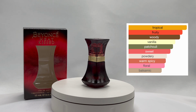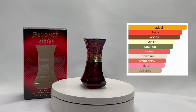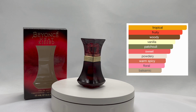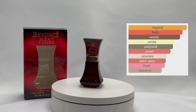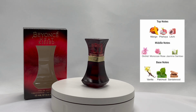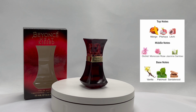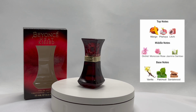For Heat Kissed, main accords are tropical, fruity, woody, vanilla, patchouli, sweet, powdery, warm, spicy, floral, and balsamic. In the top notes we have mango, pitahaya, lychee. In the middle notes orchid, Moroccan rose, and jasmine sambac. And then the base notes vanilla, patchouli, and sandalwood. Right, so by the notes it makes sense. We have fruits in the top, flowers in the middle. In the base we have very base appropriate notes.